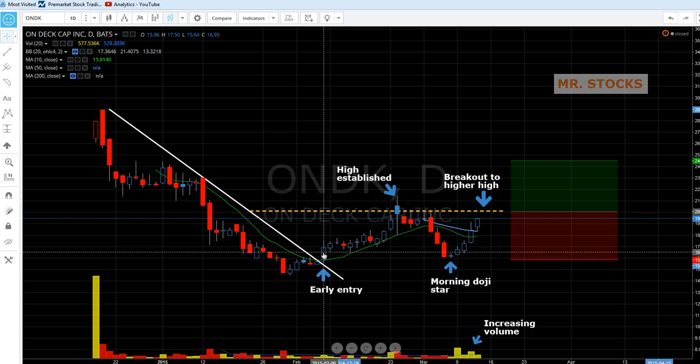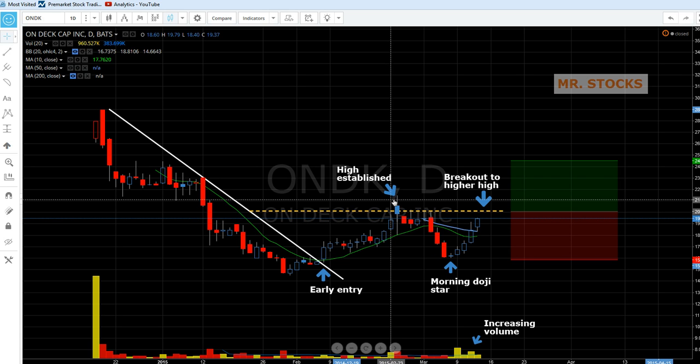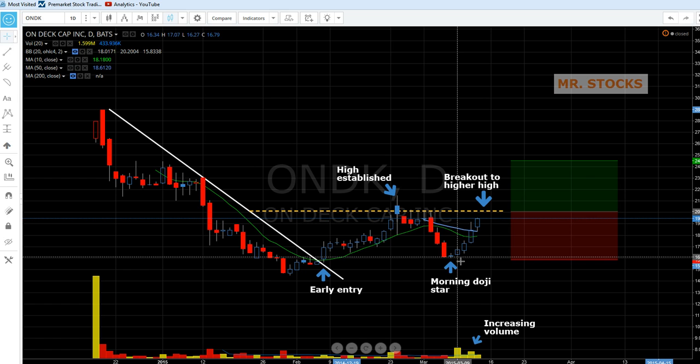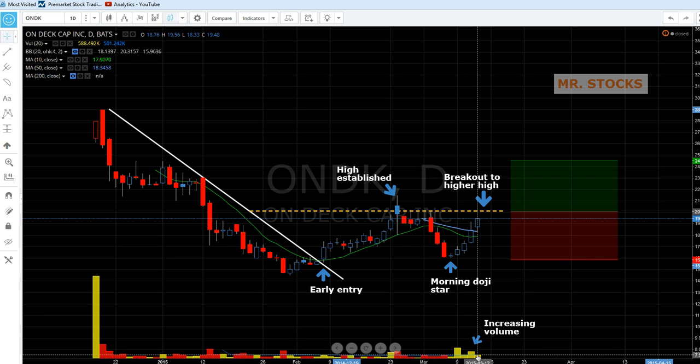Now, after it breaks above this downtrend line, what you want to see and wait for is the stock to go ahead, make a move, and create a high. This candle here will be a high or swing high. And after a swing high, you want to see the stock pull back and, very important here, try to make a higher low. And in this particular case, we have a candlestick pattern called the morning doji star, which is a reversal pattern. And when you make the swing low, in this particular case, you do see increasing volume, and that's a good sign that you're getting buyers in here.